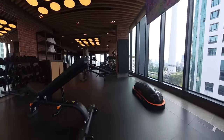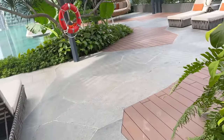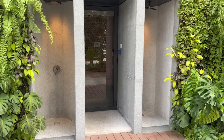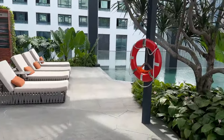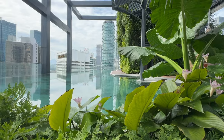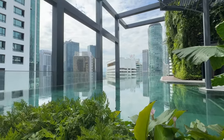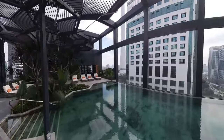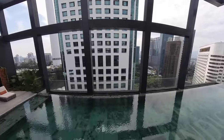Let's go out and take a look. Same as the gym, only one with the room card key can access this outdoor swimming pool. It's not big, but the greenery surrounding this swimming pool looks very tropical and nice. It's not exactly a rectangular shape kind of swimming pool, and it's an infinity pool with glass at the side for safety reasons. At least it's not fully blocked by other high-rise buildings, and one can see further in the view while swimming at this pool.